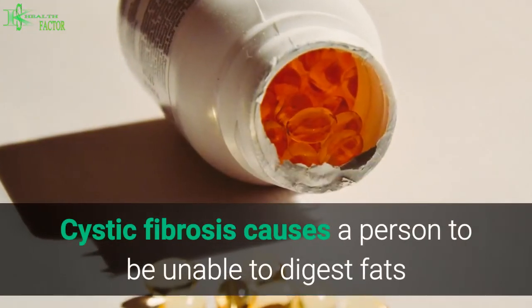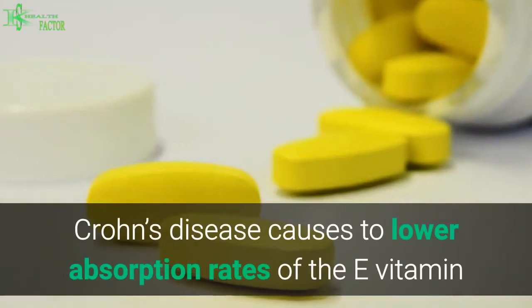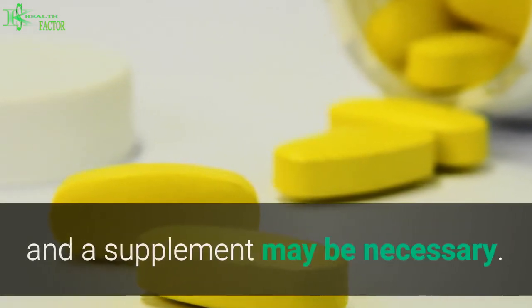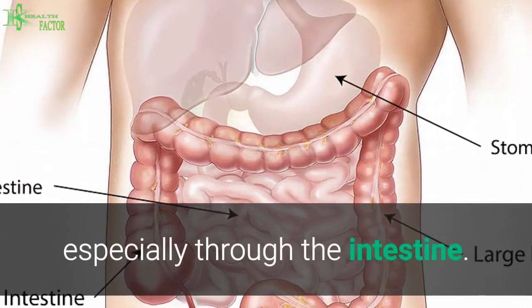Cystic fibrosis causes a person to be unable to digest fats well, which leads to less of the E vitamin being absorbed. Crohn's disease causes lower absorption rates of the E vitamin and a supplement may be necessary. Some forms of liver disease can also lead to problems absorbing the E vitamin, especially through the intestine.